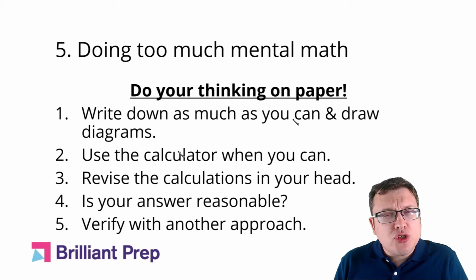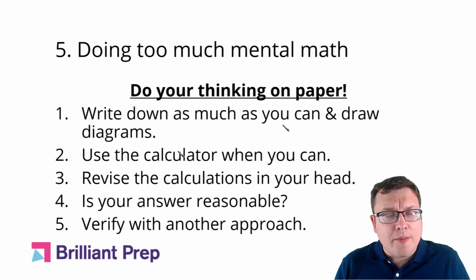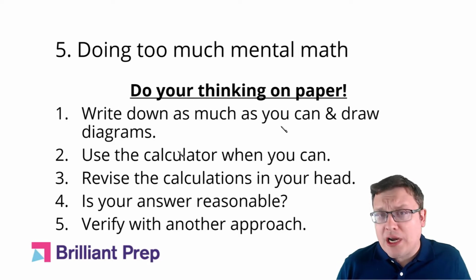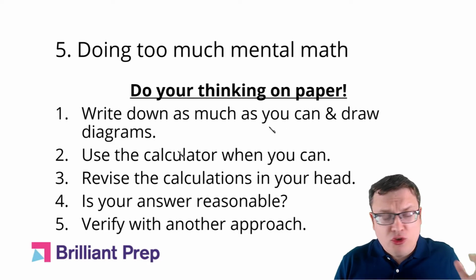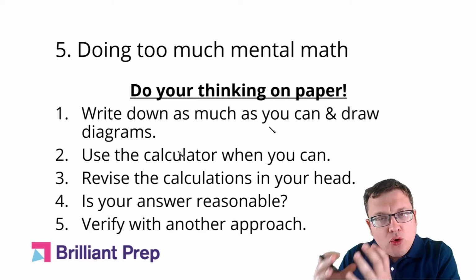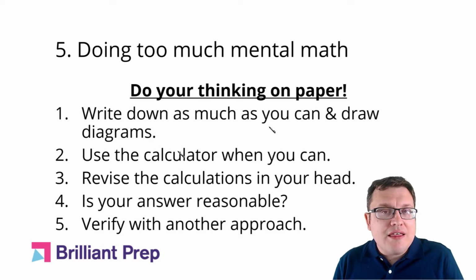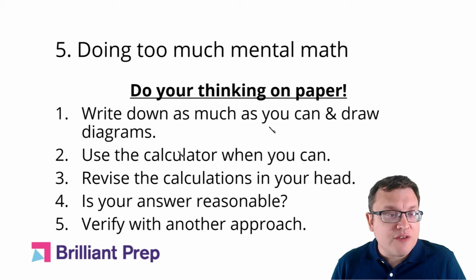Draw diagrams, draw pictures. Again, even if you're just copying down the information in the problem on the page, you might find a way to organize it a little bit more efficiently, right? Those word problems can be pretty long and sort of annoying to read. So take the information sentence by sentence, extract it, rewrite it on the page, and you might organize it or see it in a way that will help you figure out what the next step is if you're stuck.